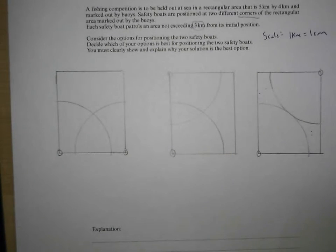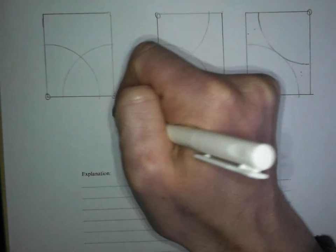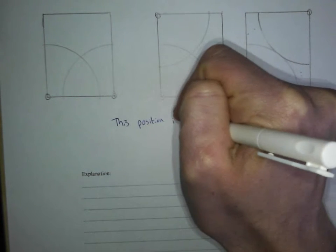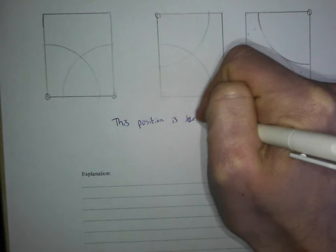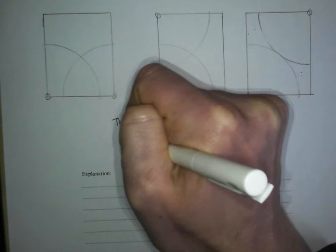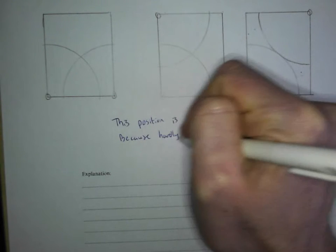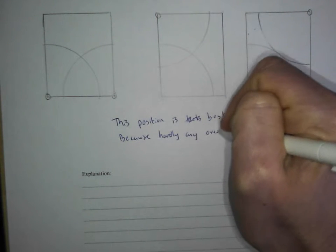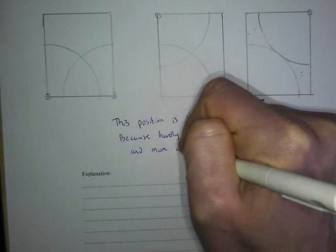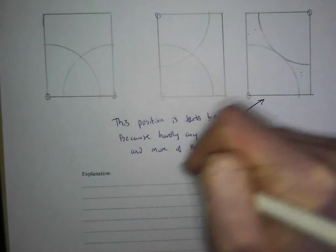So what I'm going to write down here is this position is best. Oh, it would help if I could spell the word best. And I'm going to put because hardly any overlap and more of the area is covered. Dear me, my writing is getting worse and worse every single video.